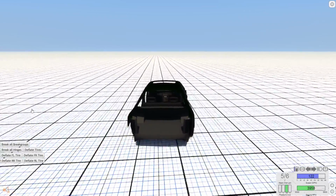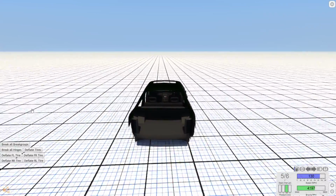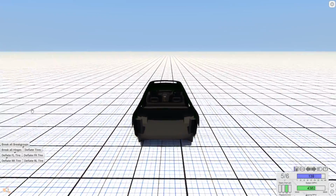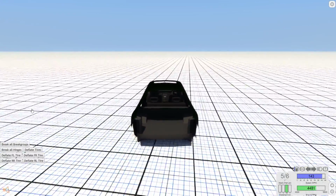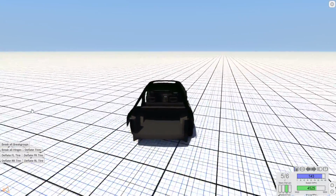120. I'm actually having to keep this one straight. The other one would go straight on its own. This one starts to get sideways. 140. 144, and we're still going. Question is, can we hold it?